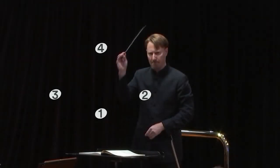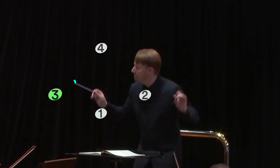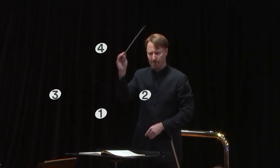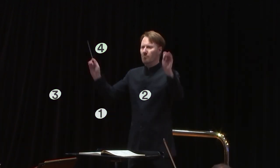Here it is, nice and slow, so we can see. Down with a bounce, cross the body, out the other side, and up. Here it is again, this time up to speed or at tempo. One, two, three, four. Now you know how to conduct beats in a bar. Let's learn what else you might need to become a great conductor.